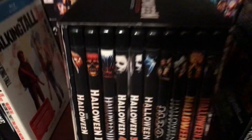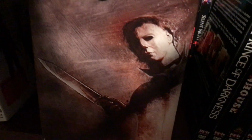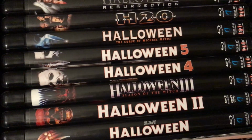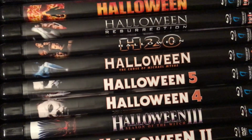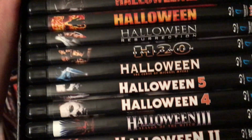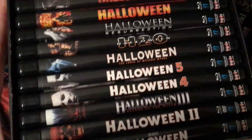And then I have a couple of big boys down here. First off is the Halloween collection. You get the Halloween, Halloween 2, Halloween 3, Halloween 4, Halloween 5, Halloween 6, Halloween H2O, Halloween Resurrection, remake of Halloween, and Halloween 2. Of course, you get TV versions of a couple of those, and a bunch of bonus features.